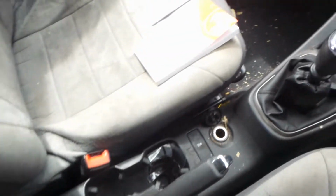Center console. Comes with owner's manuals. Unfortunately, the service booklet's got the front cover ripped off.